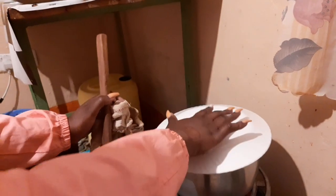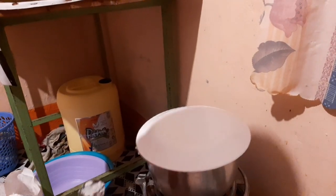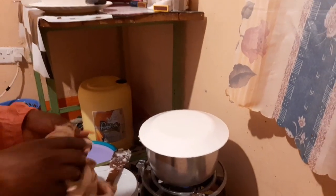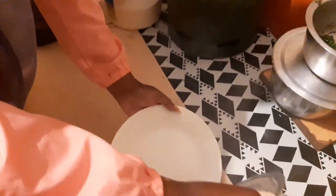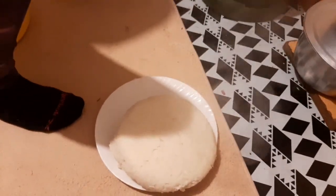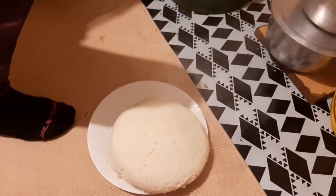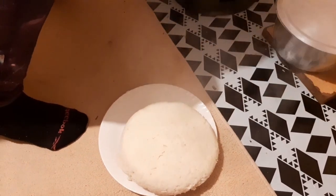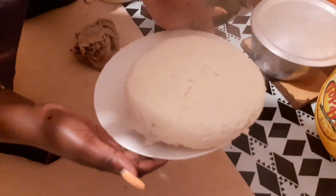Then we're going to put it on the plate. Yeah, serving them the African way. There we go. Steaming hot. There we go.